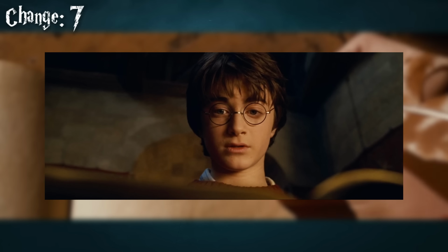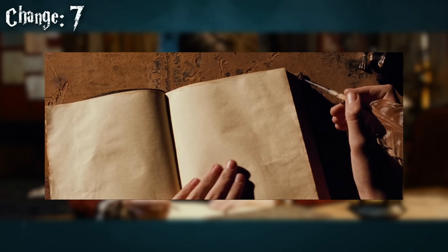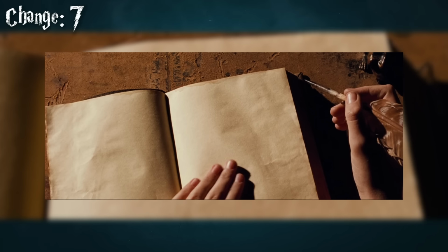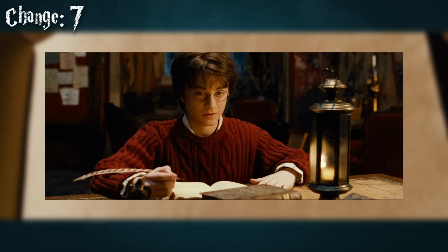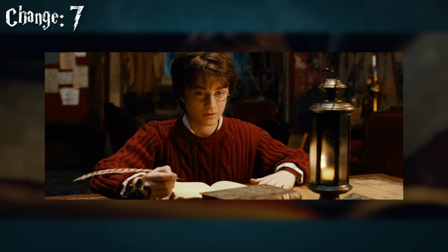But regardless, the change here is that the movie removes the discussion the trio has about the diary. Hermione immediately takes interest in the artifact and guesses that it might have magical properties. She tries a spell on it to no avail, and then also uses a revealer on it, which is a magical item she picked up from Diagon Alley.